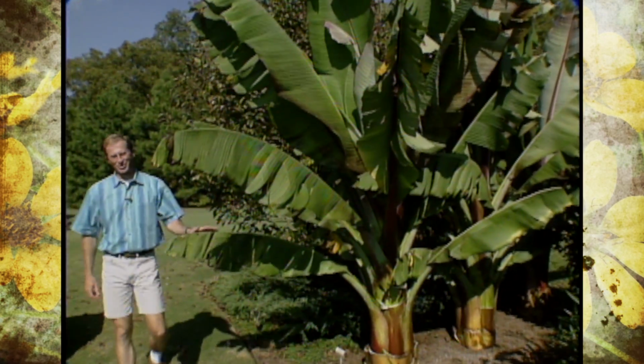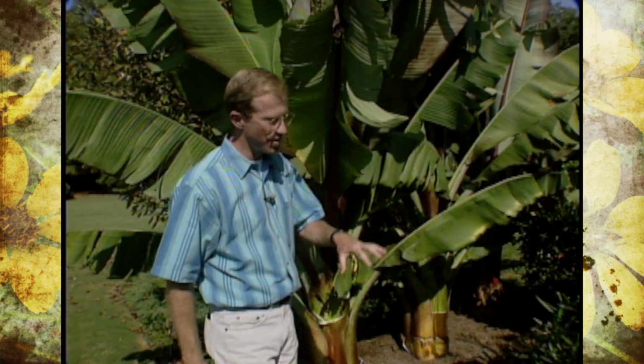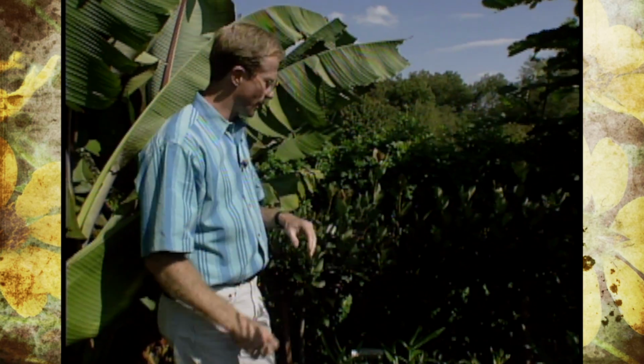Well, while the temperatures are still holding up, I want to show you some more highlights in our tropical garden. Now, the ones I'm going to show you today would most likely be considered woody ornamentals, even though the majority of them won't overwinter in most of Oklahoma. However, some of them will, and we'll talk about that.